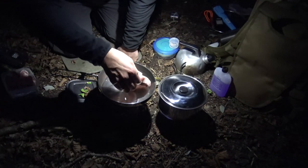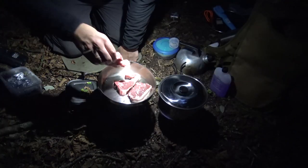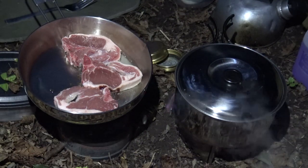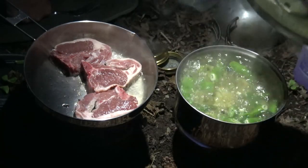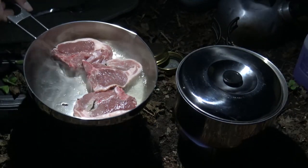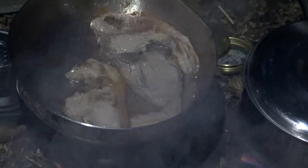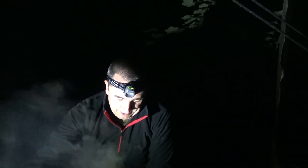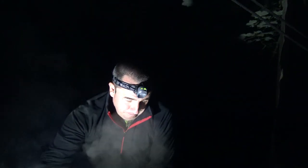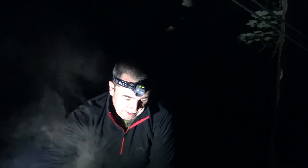Are you ready? Perfect. Right, sorry to scare you with the ghostly look, but these chops are nearly ready, and the potatoes are not far off, and I'm hungry. Looking forward to this.